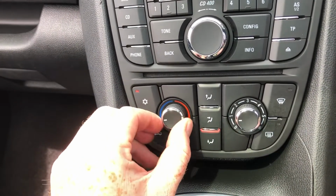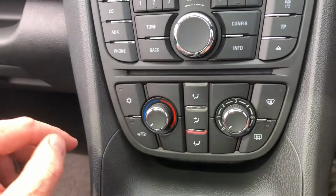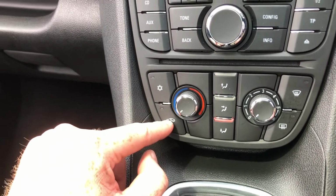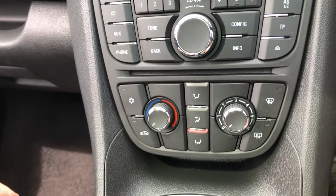You can see you can change your temperature using the left hand dial, change your air distribution force using the right hand dial, air conditioning on, recirculation, where the air is distributed into the cabin, heated front and rear screen.